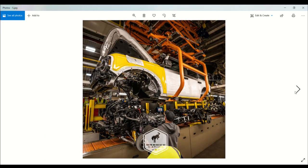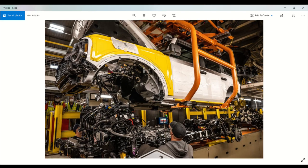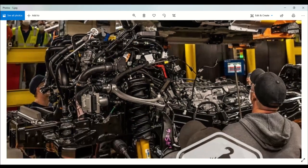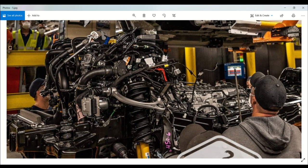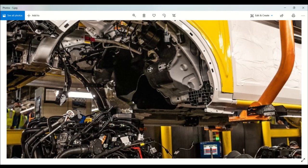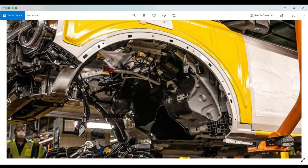And as you can see, the chassis is being attached to the body in this particular picture. Let's take a closer look at that too as well. And let's make sure, let's get this too. And you can see, take a look at how it's lined up, how everything's in place, and let's just take a closer look at that. Wow, what an intricate piece of work. Watching the Ford Bronco come together, a masterpiece in the making.